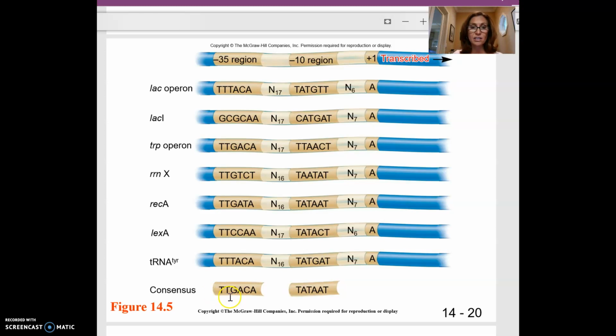are TTGACA in the -35 region and TATAAT. And so these two regions are essential for the binding, the upstream binding of these elements in RNA polymerase. I guess I should do it this way so it's consistent with what you're reading. I don't know.